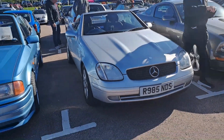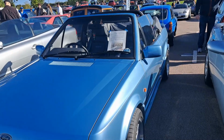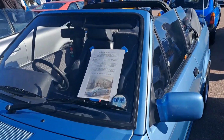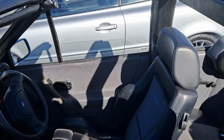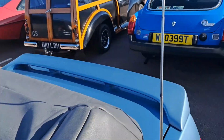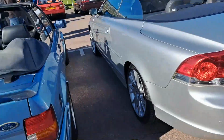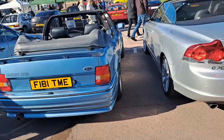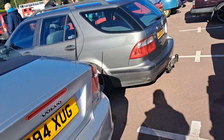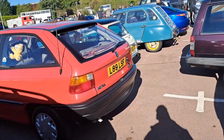And next to it, something a little bit older, a Mark IV Escort XR3i Cabriolet Special Edition of 1989 with Recaro seats. It's a bit annoying that the rear windows you've got to crank by hand, but you know, never mind. With a body kit on it as well. Very, very 1980s. Skip that Volvo and move on straight to this Astra. We'll have to look at that Saab in a second.